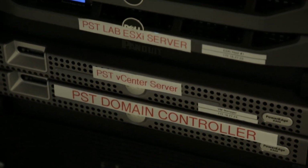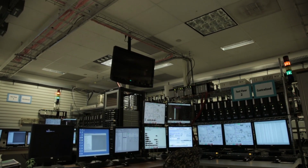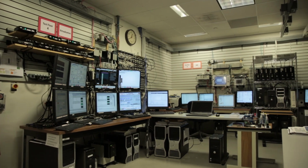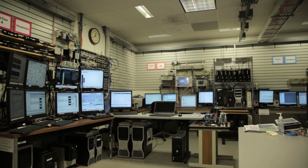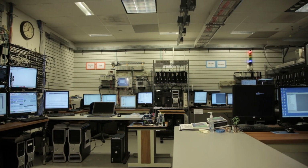In addition to that, we take a look at the latest technology like virtualization that allows an end user to manage their system more effectively, to extend their life cycle, and not be dependent on specific hardware. We look at how virtualization affects system performance and how to provide guidance to our customers on how to properly apply virtualization to control a plant.